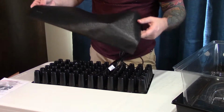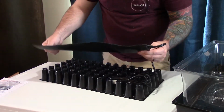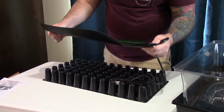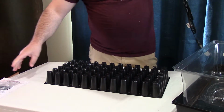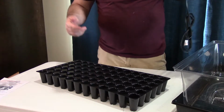Next, this appears to be our warming mat. Alright, seedling heat mat. It says it warms the rooting area to improve germination and rooting. And here are our planting cells, 72 cells.